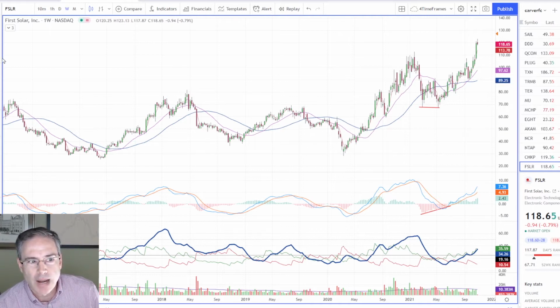And as I go through and look at this, I would say that for me, the first entry point would have probably been on this big green bar right there.